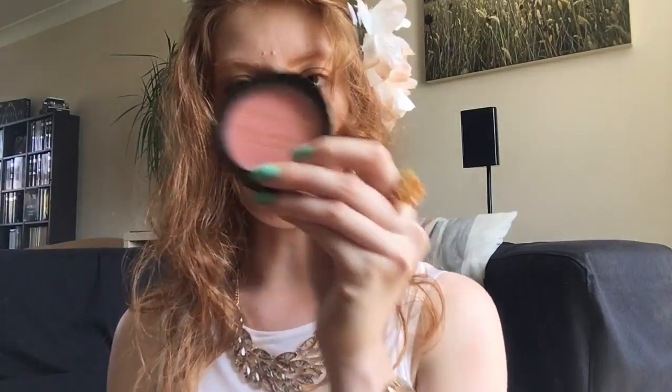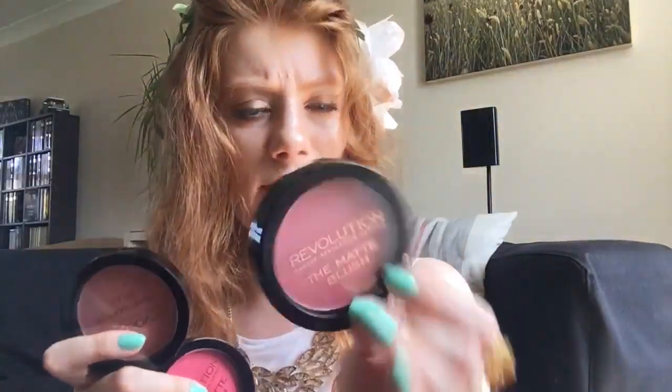Colours I've got are Beloved, which is this much more pinky nude, and then Nude, which is a true nude, and then Fusion, which is probably a mashup of this very vibrant one and this nude one. It's definitely a lot more of a hot pink, but it's still almost within the nude spectrum. And then I got New Rules, which is this very vibrant fuchsia colour.